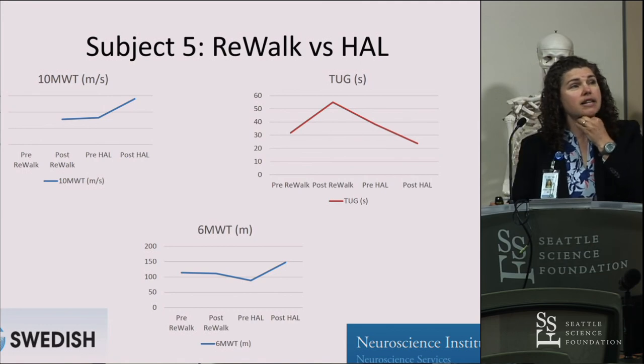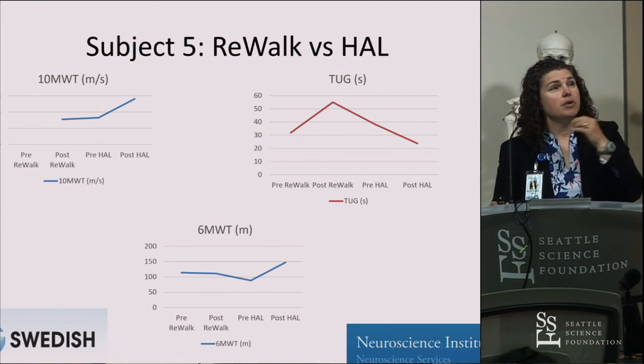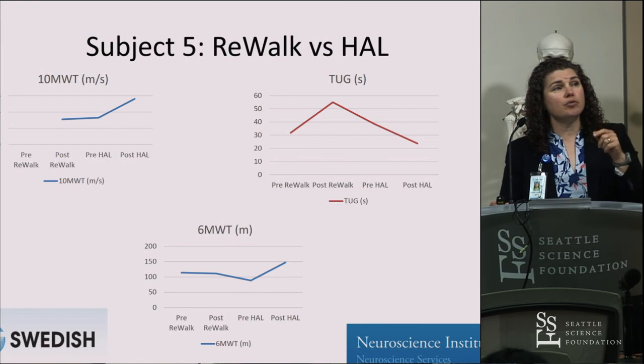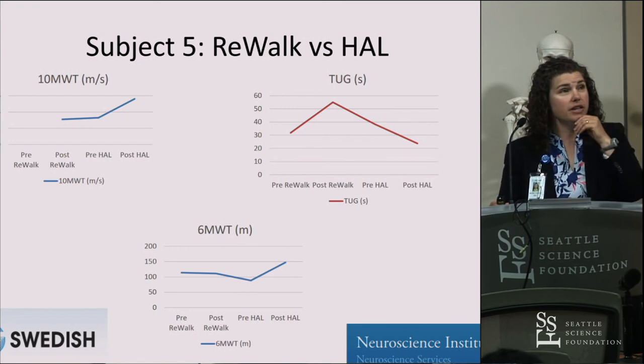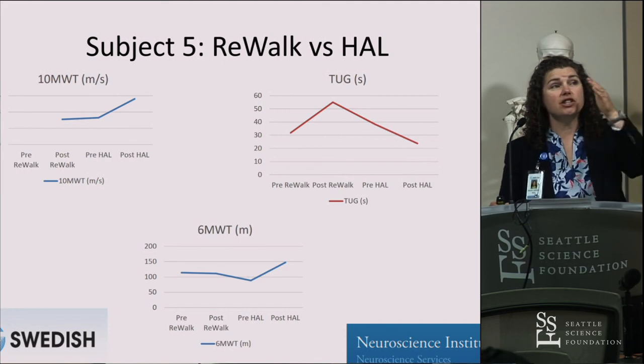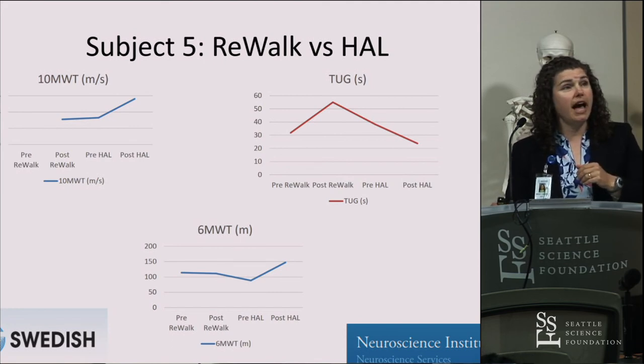On the 10-meter walk test, they did not do a pre-test, but you can see her post-test with the ReWalk and the pre-test with the HAL were about the same level. So she hadn't really changed in those couple of years on gait speed, but then she had a massive improvement after working with the HAL.